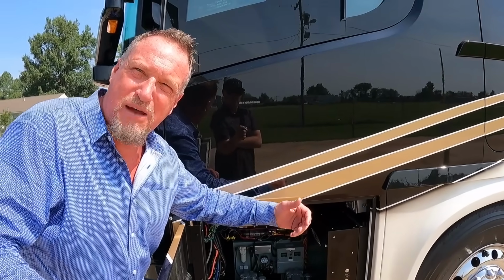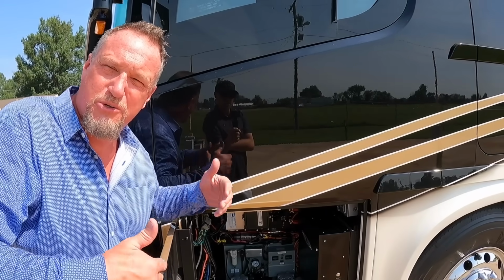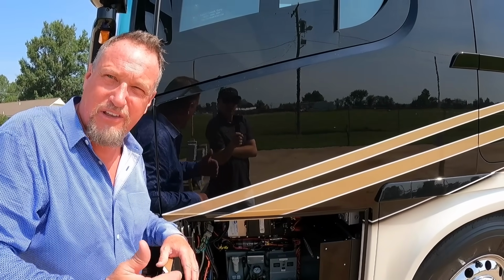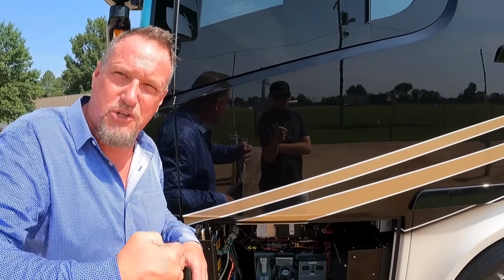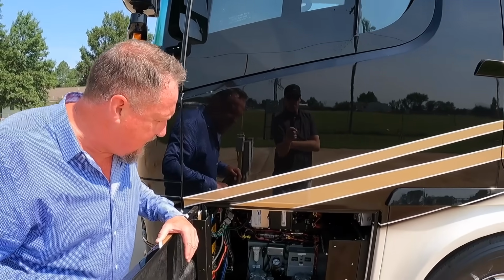I usually switch them back and forth every 50 hours or so so that they're both getting used, but they are literally set up completely independently so that if one fails, you can switch over and use the other one.